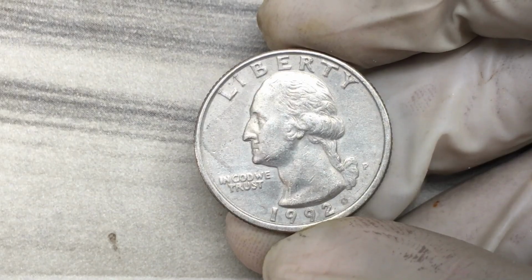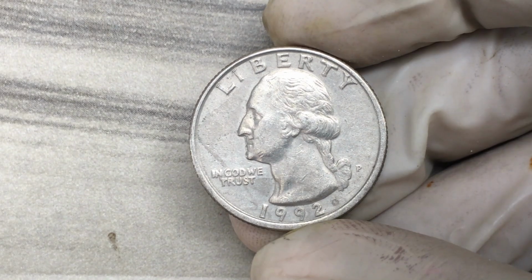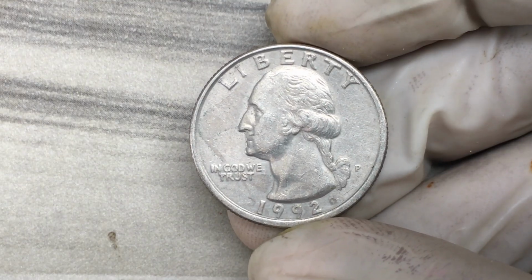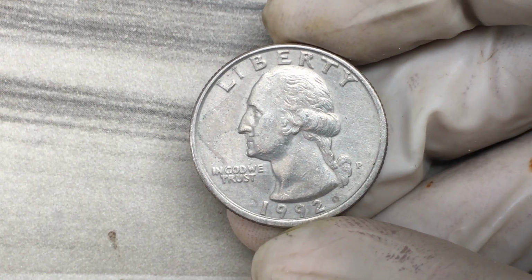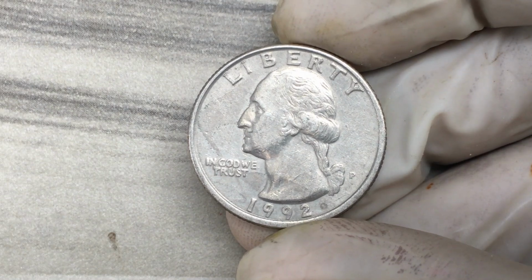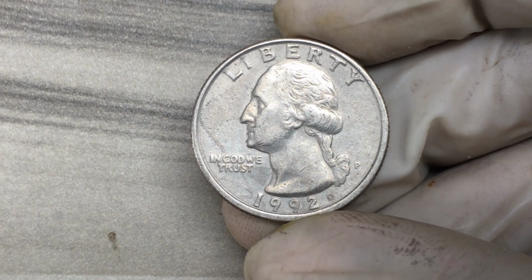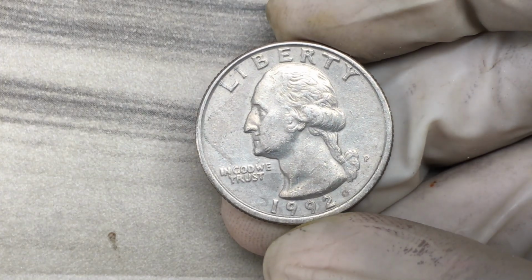So, could you be sitting on a million-dollar quarter without even knowing it? The 1992 P mint mark Washington quarter proves that treasure doesn't always come in gold or silver bars. Sometimes it jingles right in your pocket change. Check your coins, and who knows? The next lucky collector might just be you.